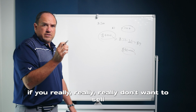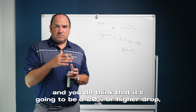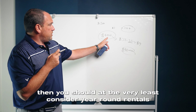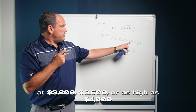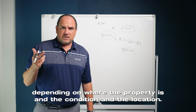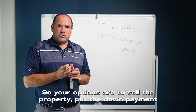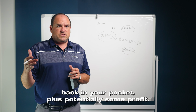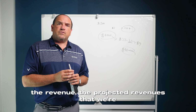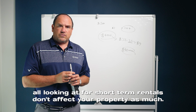If you really don't want to sell, you want to hold on to this asset, but you are concerned about Airbnb and you do think that there's going to be a 20% or higher drop, then you should at the very least consider year-round rentals at $3,200, $3,500, or as high as $4,000 for a single family here on the island, depending on where the property is and the condition and the location. I just wanted to bring that out to you as well. So your options are to sell the property, put the down payment back in your pocket, plus potentially some profit. You can look at year-round rentals, or you can hang on and hope that the projected revenues that we're all looking at for short-term rentals don't affect your property as much.